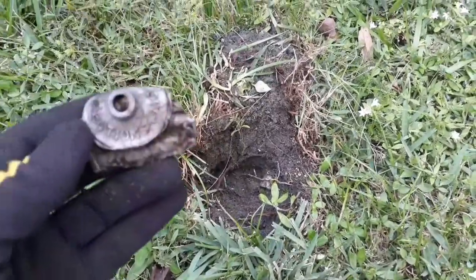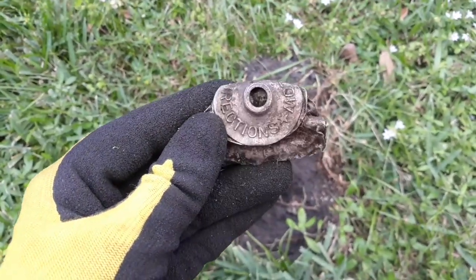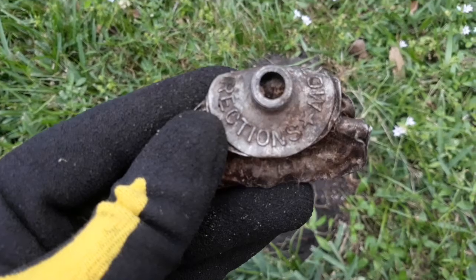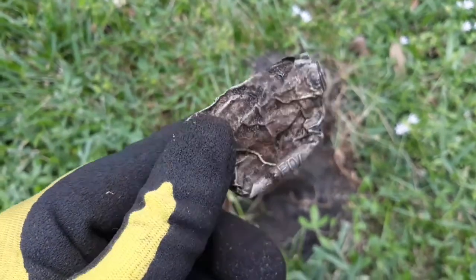Guys, check this one out. That's a big old tube there. The top says follow directions. That's always a good thing to do. A nice big old metal tube there. All right, we'll see you on the next target.